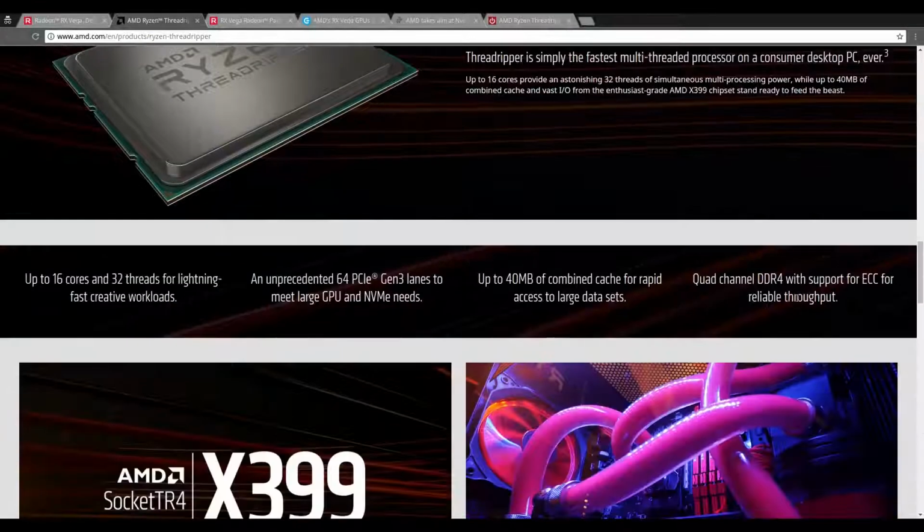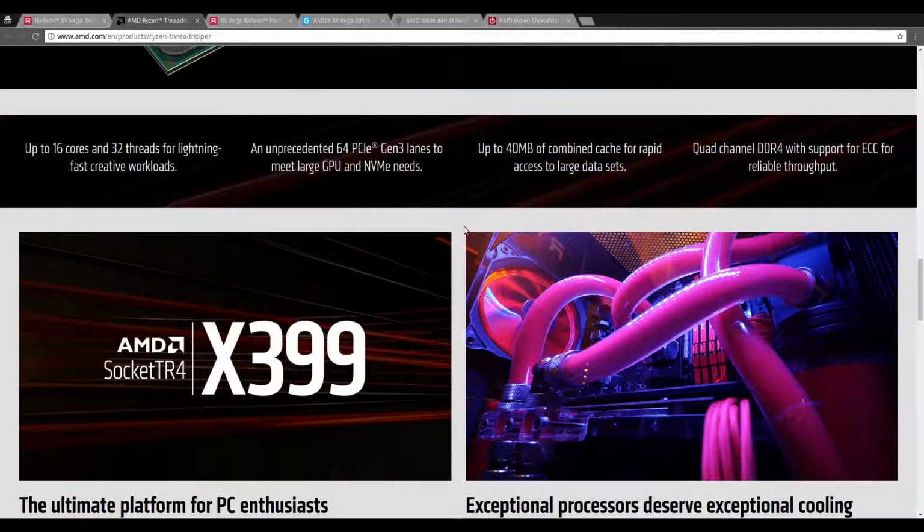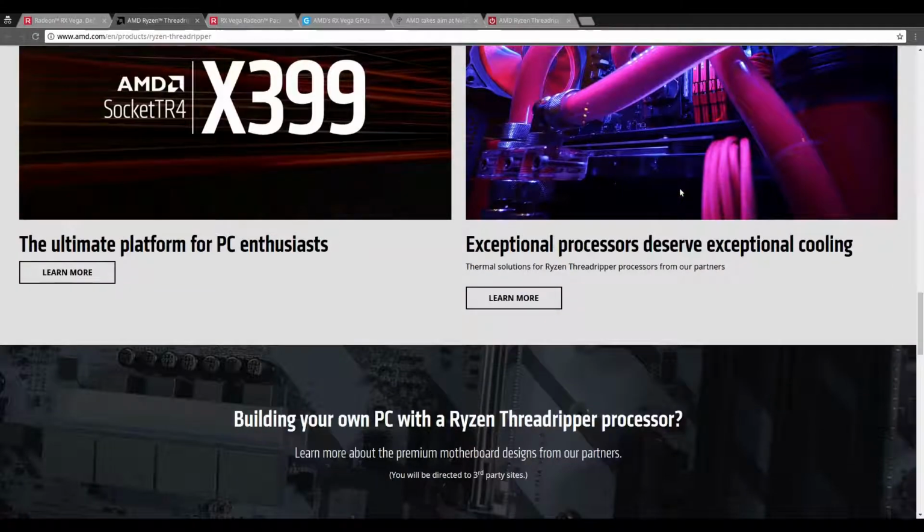Okay? And as more and more games actually take advantage of this multi-core setup, this thing is going to be even more powerful in the future. Okay? And since it has such a huge PCI lane, the bandwidth, you're going to be able to add quite a few GPUs in there as well. And so I'm not really focused too much on the specs here because, to me, a lot of this is just extremely, extremely powerful.